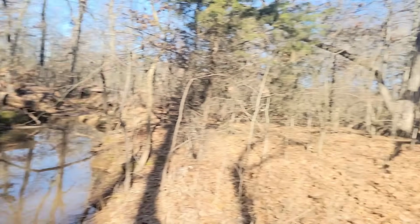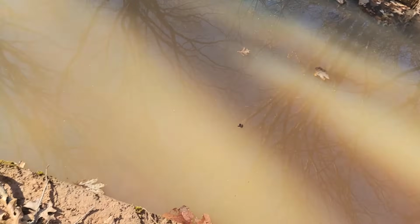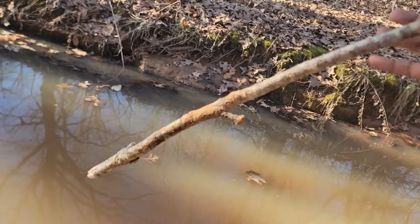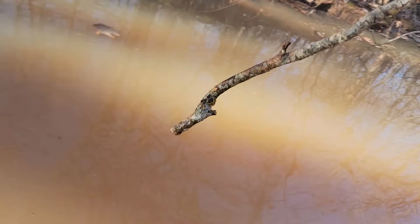But if we can get the truck back in through here, we could even just pump water out of this. This is somewhat deep. I put a stick in it the other day. It's like this right here. I mean, it's decent water.